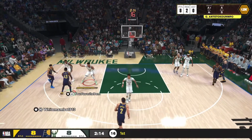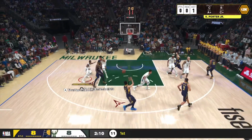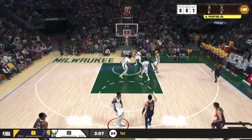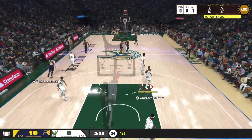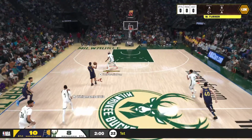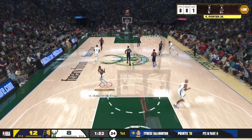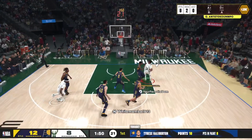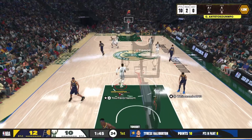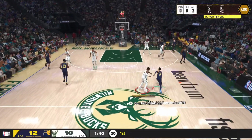Halliburton for 3. Back to Siakam. Some nice passing by Indiana here. And the basket by Halliburton. What a release. Halliburton getting rid of it. It's stolen by Halliburton. Oh, and makes it with the kiss. Good execution. They're getting some short-range looks here. That one drops for him. And we talk about the importance of versatility. He's really got it all on the offensive end.